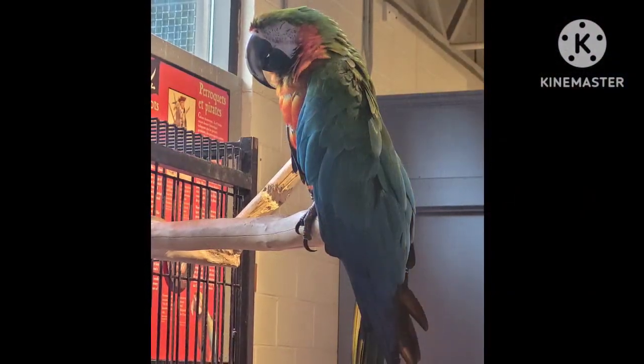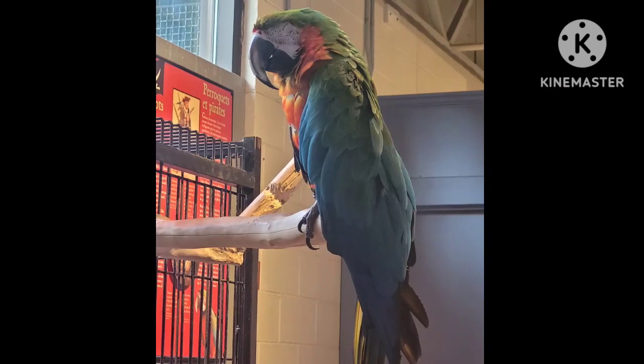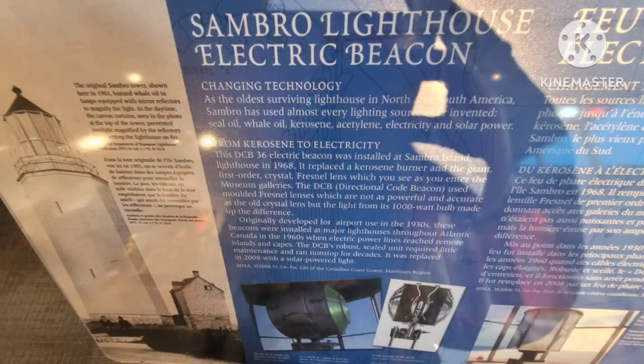This is their mascot, Marlin the Parrot. There was really so much history to see at this museum.